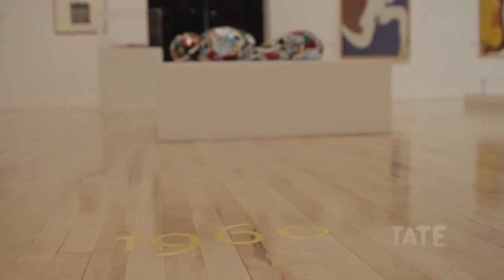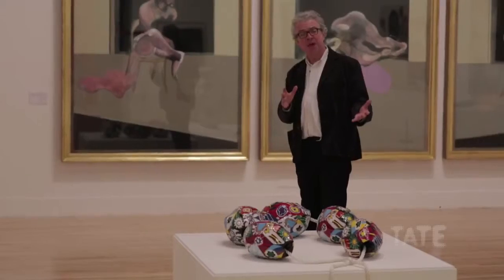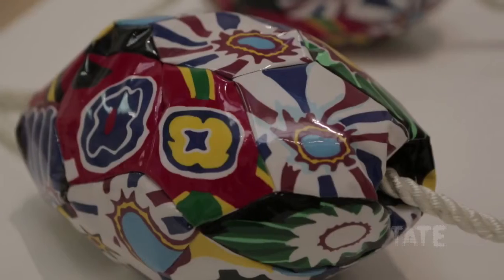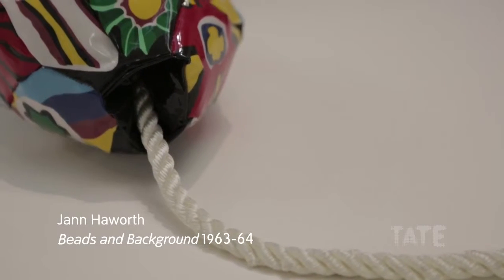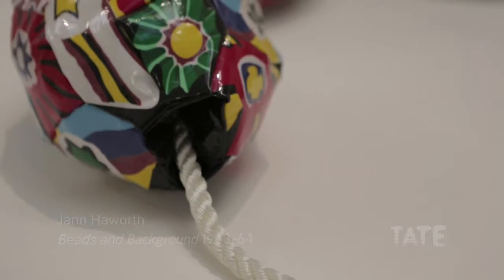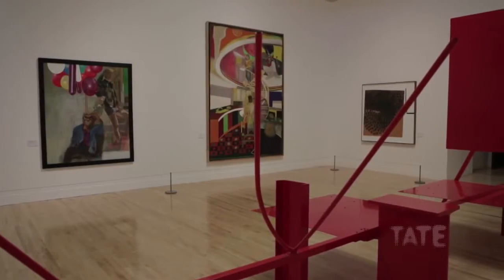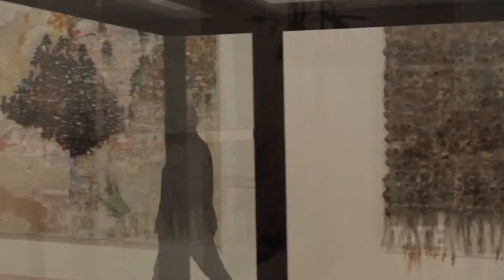One of the great things about this chronological circuit, the walk through British art, is that we can bring together major figures like Francis Bacon behind me, David Hockney, Anthony Caro in this room, and also less well-known artists. This is a work by Jan Harworth that recently acquired by the Tate. One of the few pop sculptors working in Britain in the 1960s. And so you see artists of different generations who were exhibiting alongside each other, pop and abstract painting, figurative and other subject matter coming together because this work was all to be seen in London and Britain in the 1960s.